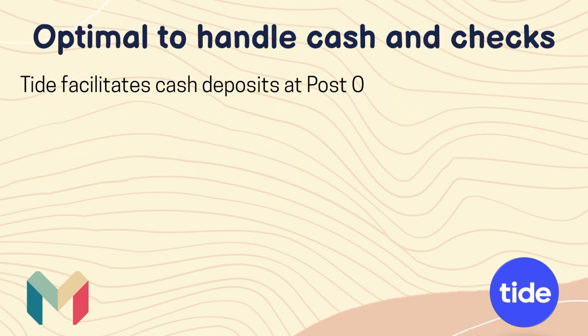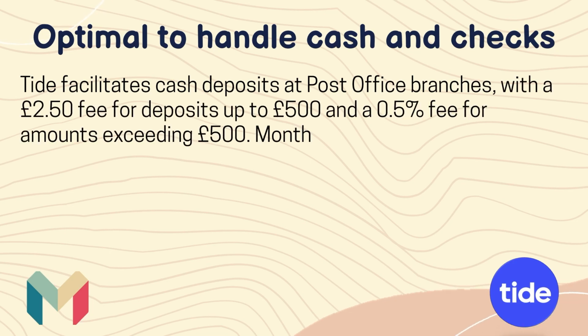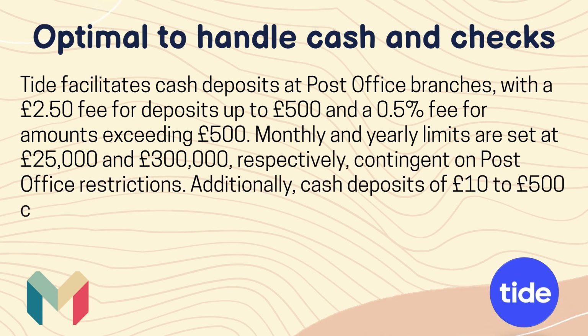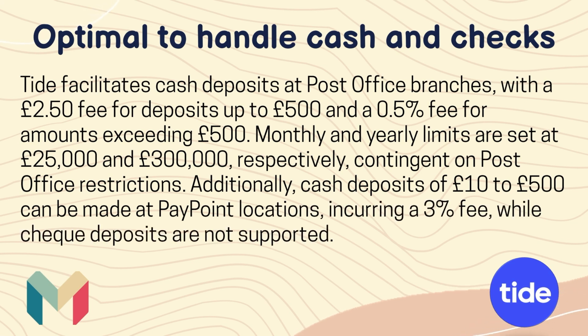Let's see the optimal to handle cash and checks. Tide facilitates cash deposits at post office branches with a £2.50 fee for deposits up to £500 and a 0.5% fee for amounts exceeding £500. Monthly and yearly limits are set at £25,000 and £300,000 respectively, contingent on post office restrictions.